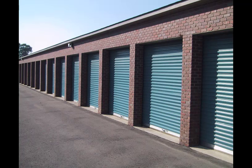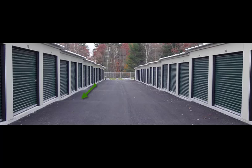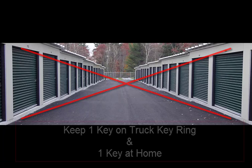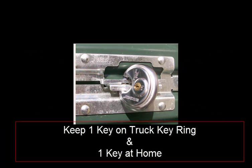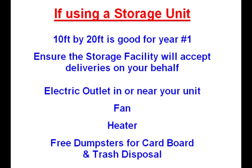The doors to your storage facility should face outside. You don't want an indoor facility. The pavement outside your door should be level, and you should use a strong lock. Keep one key on your truck ring and one key at home. If using a storage unit, 10 feet wide by 20 feet deep is good for the first year. You're going to need to expand as your business grows. Ensure that the storage facility will accept deliveries on your behalf. You also need to have an electric outlet in or near your unit.